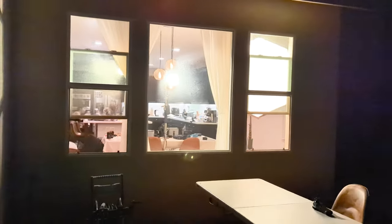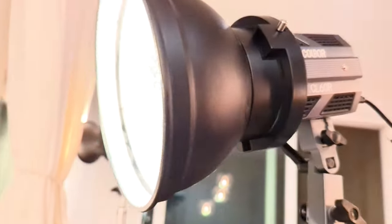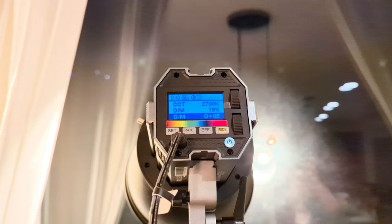And once that looks good for me, the next light and the last light is going to be the edge light. I'm using the COLBOR CL60R with a reflector, and I'm setting that at 2700 Kelvin and at 75% power for a nice hard light on my side and back. And that's it for my lighting, four lights in total.